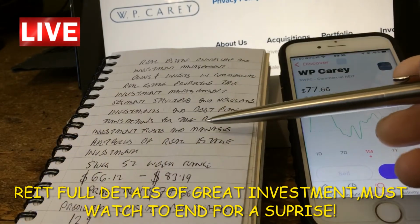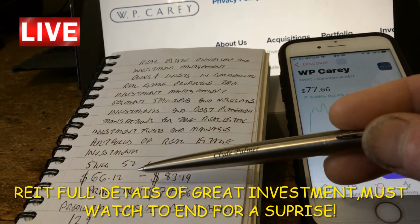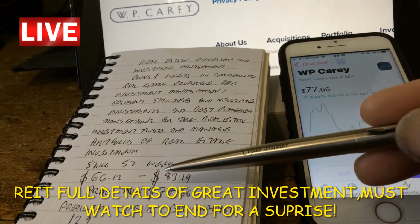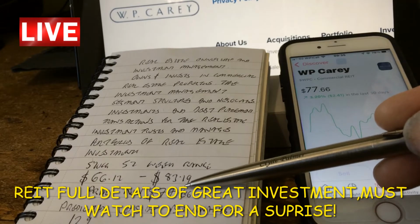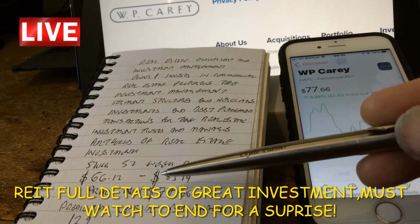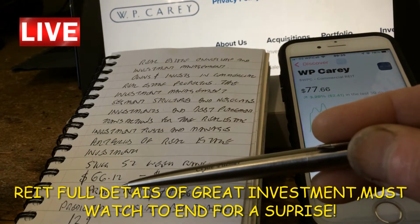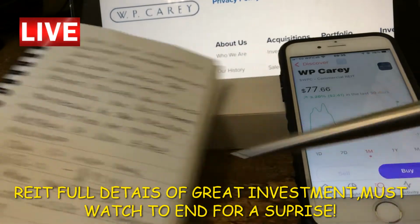The 52-week range for this company is $66.12 to $83.19. This is the value of the stocks. The current price is $77.66. The analysts predict an upside in the value of the stock of 12%.